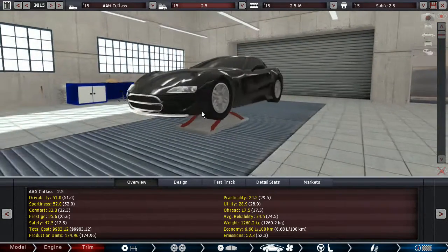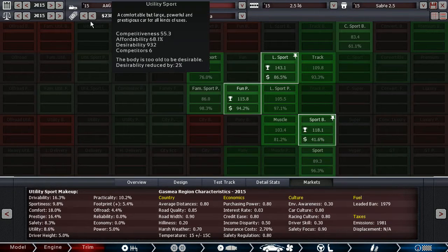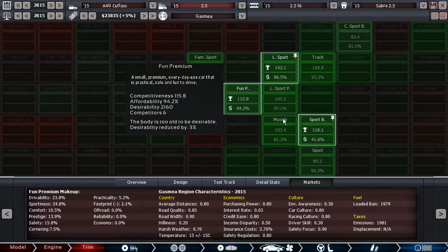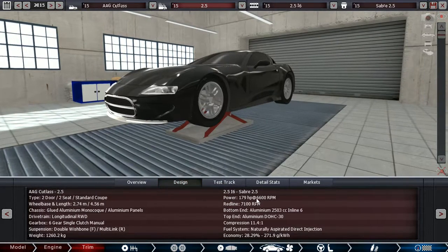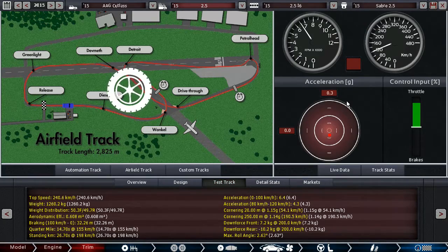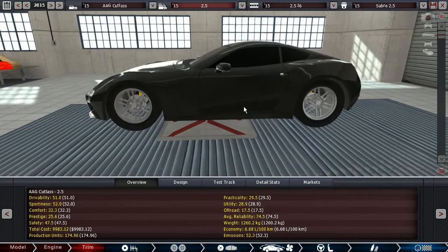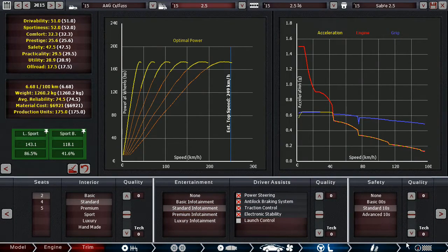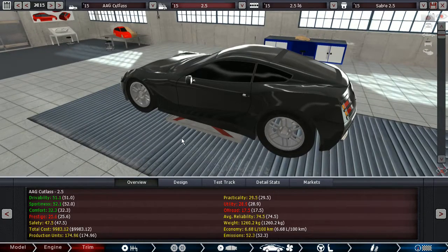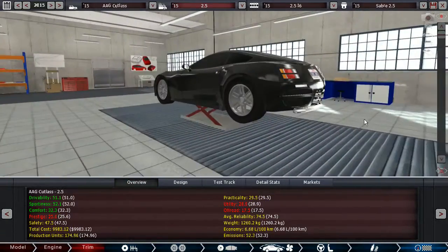There's the AAG Cutlass with the 2.5 liter inline 6, because this is the only one that is actually in the price range that I set, up to $25,000. It has really good marketability, 179 horsepower, which as an entry-level sports car is surely enough, and a top speed of 240 kilometers an hour. It does the effort track in 127.2. It has 2 seats, standard interior and infotainment, plenty of boot space, good economy, and decently low running cost for a car like this.